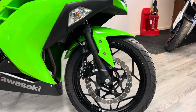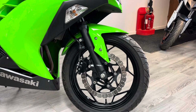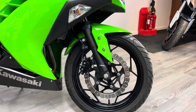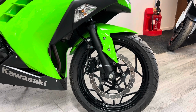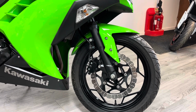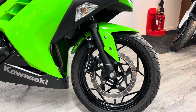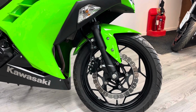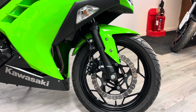Starting at the front, and just a single disc. This is a really lightweight bike, so it doesn't need the extra braking power from a twin disc, which will just add weight unnecessarily. So just a single disc, which is just over 300 millimeters, loads and loads of stopping power for a bike like this. It's got a 17-inch front wheel, and the tyres on this bike are like new. They're in very good condition, as you would expect for a bike that's only covered just under 3,000 miles.